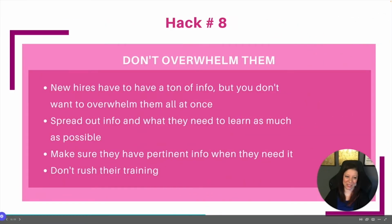Hack number 8, don't overwhelm them. New hires have to have a ton of info, but you don't want to overwhelm them all at once. This happens so often. You guys will just throw all of this stuff at a new person and you'll be like, these are our scopes of service and this is how we handle this and this is blah, blah, blah. And then they get home and they're like, I can't even process everything that happened today. They're not going to retain that. They're going to retain like 10% of what was taught to them.